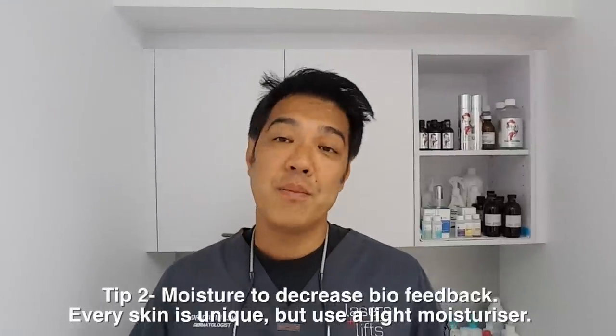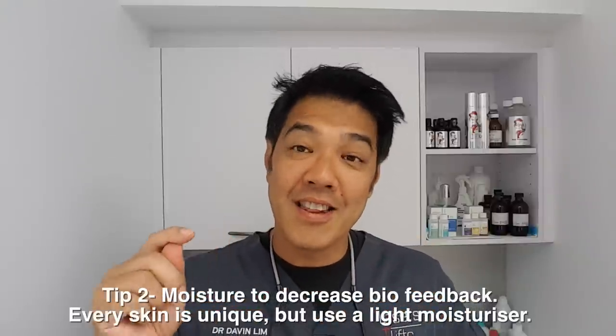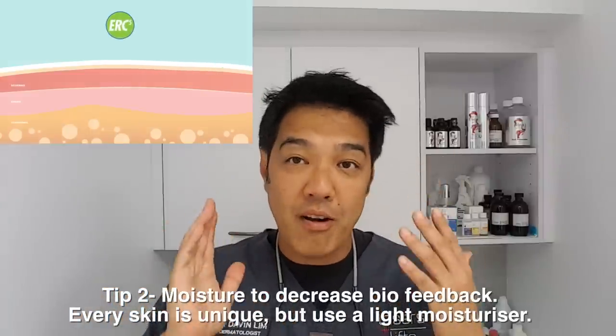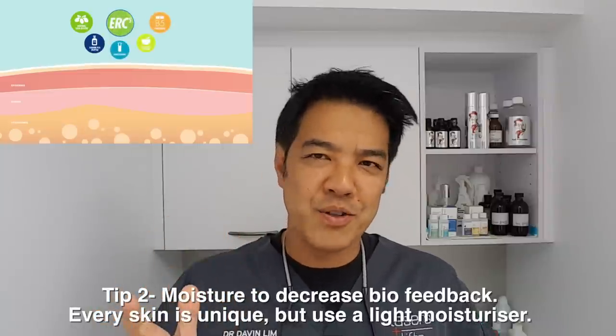Number two, a moisturizer. A moisturizer is extremely important because we're going to use a light moisturizer. There's no point using a heavy moisturizer. The moisturizer is done to actually counteract what you've just stripped off or washed off, basically your oil. So you want to trick your skin into thinking that it's got a nice coat. So you use a light moisturizer.